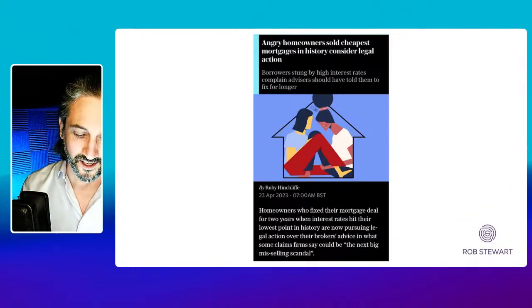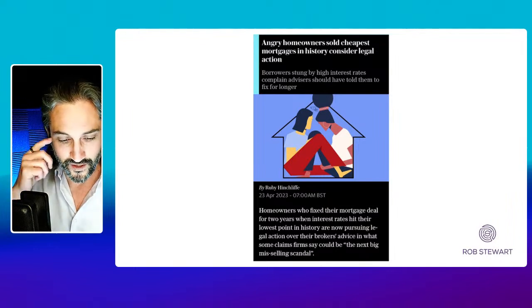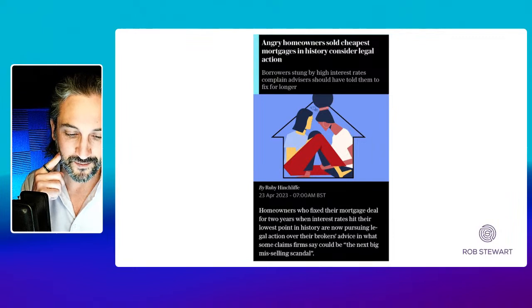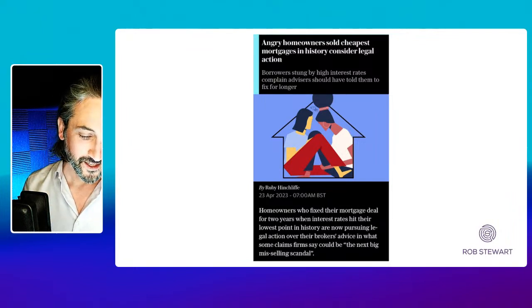I just found this. I thought it was interesting when I was doing research for this. There's an article I saw. Okay, I'm just going to read this. "Angry homeowners sold cheapest mortgages in history consider legal action." I mean, this is amazing.